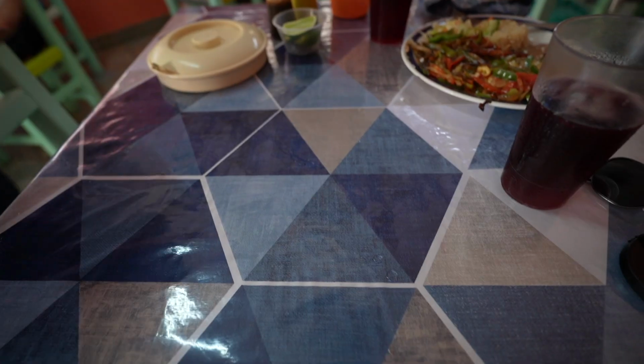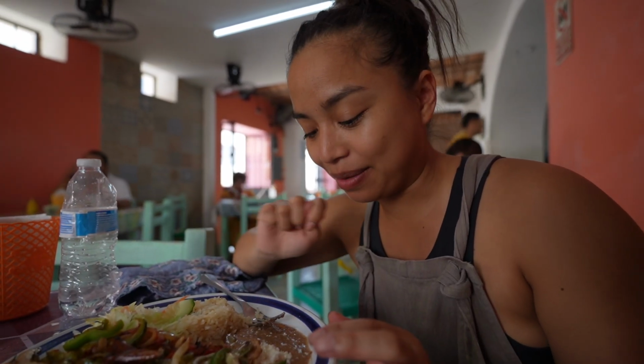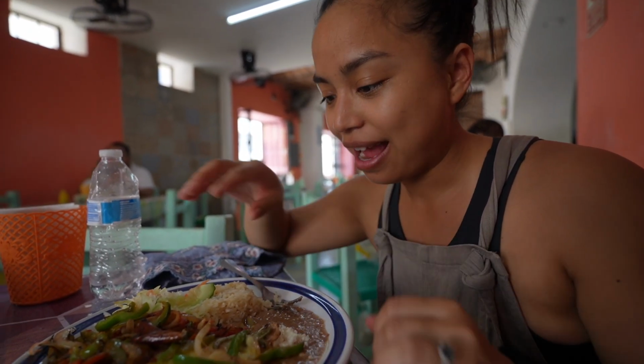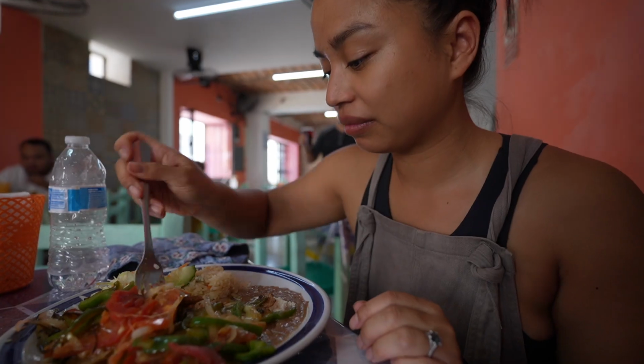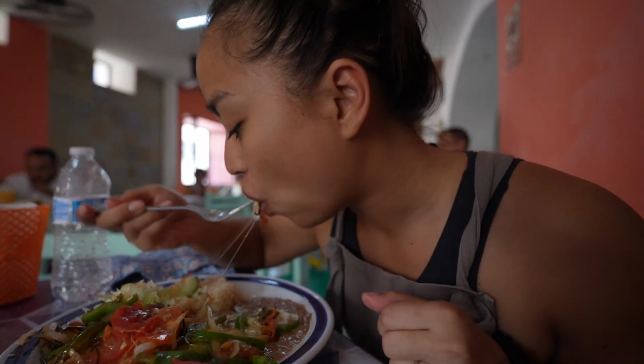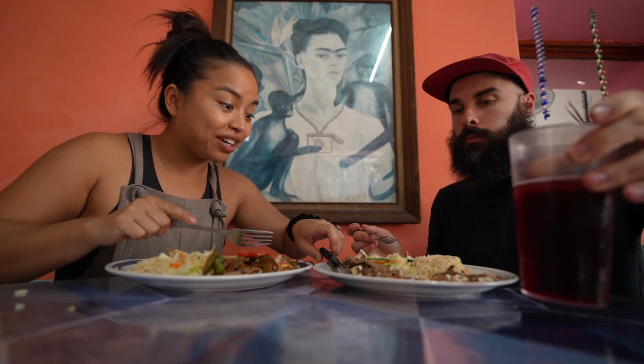So much flavor. This looks really fresh. We've got some rice, we've got some ensalada, we've got some beans and some cheese, and then I think Matt ordered me like a veggie platter, which I'm not too sad about because we've been eating a lot of meat in Mexico. Do you want to mix and match? So I get some veggies, you get some steak. This is what's great about eating with your partner. You order two things and share. You already ate that much meat already?